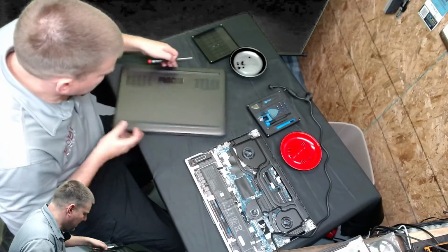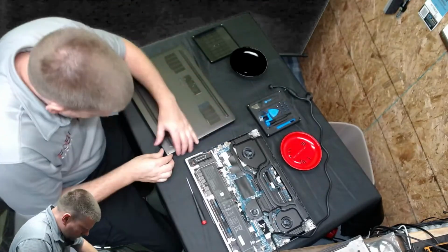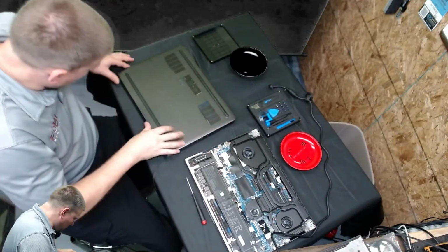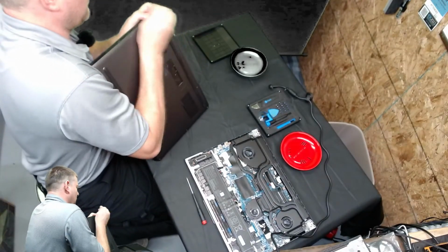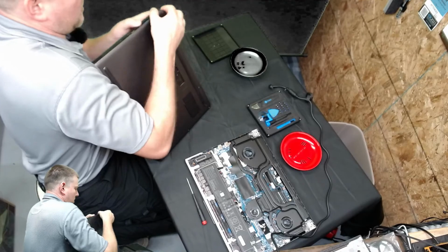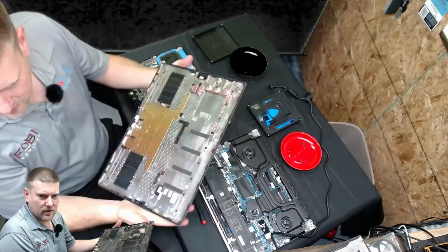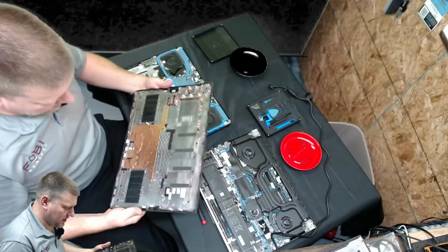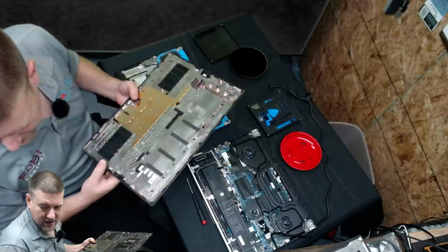All right, so this laptop should be ready to open. Let's see. Yeah, I got all the fasteners out. Okay. There it is. See? That one comes off quite easily. This is a really nice laptop too, guys.